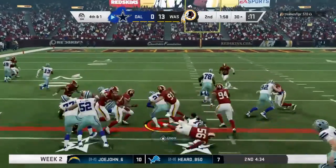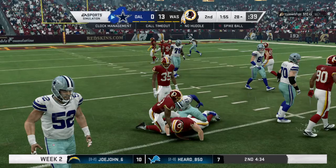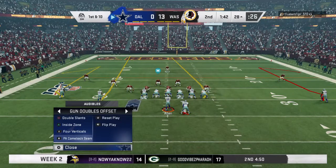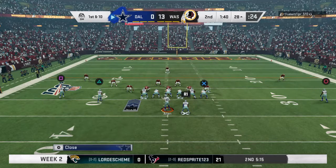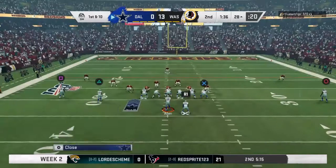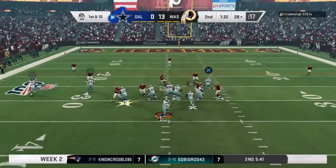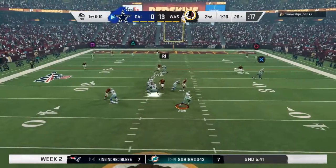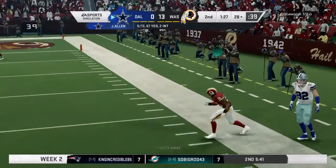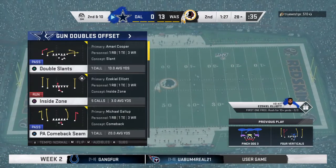Running with Elliott. And he's got the first as they'll bring him down at the 28-yard line. They only got a couple, but a couple's all that they needed as they convert on fourth. First down, and they're going to throw with Allen. Escaping the pressure right. And he just gets rid of it. Throws it away. A wise move there. Looked like nobody open. Now second down.